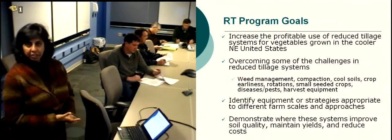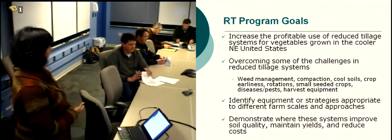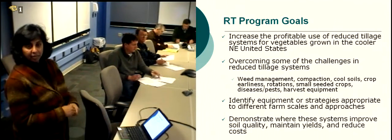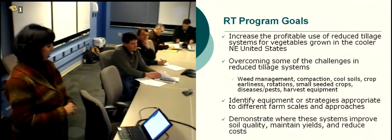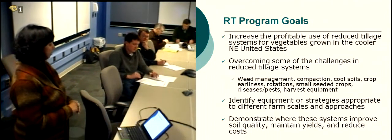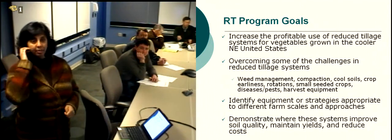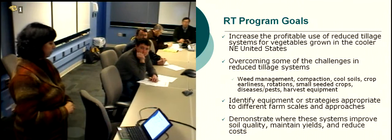Looking at weed management issues, dealing with soil quality, soil compaction, ensuring that we can actually get timely harvest of the crops that we're growing, dealing with pests, and looking at harvest strategies. There's been issues with processing crops that we've had conversations around.